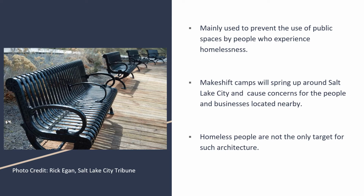Going forward in this presentation, I'm going to focus more on the causes and statistics of homelessness. This is because I focused on hostile architecture in my audio clip. Hostile architecture is actively making public spaces worse. And so I wanted to focus on the effects and statistics of homelessness in Salt Lake City specifically.